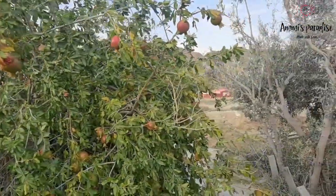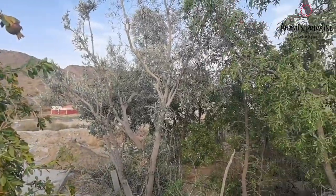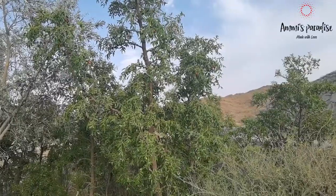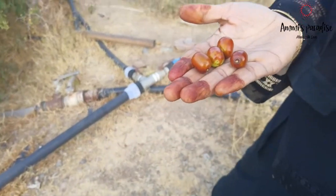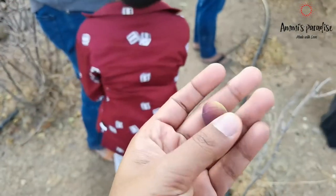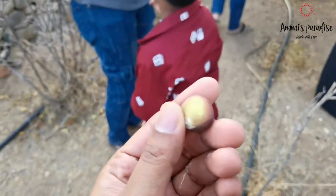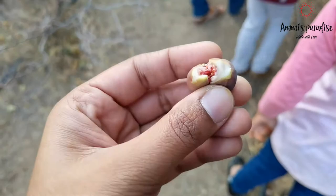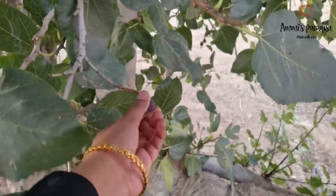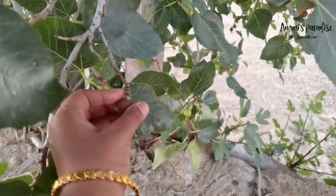After this, we went to a farm of pomegranate and fig fruit. Look guys, a lot of fig trees are there. Really, the taste of this fruit is very sweet. In Taif, we get fresh fruits and vegetables which grow here.